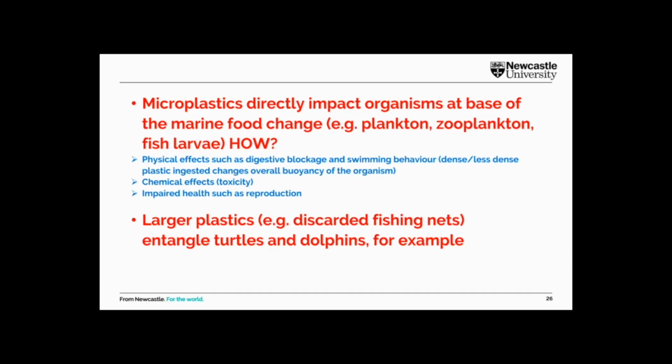Secondly, the amount of plastic it swallows is fairly significant compared to its body mass. So when it swallows relatively buoyant microplastic, it upsets the overall buoyancy of the poor swimming organism, and the thing starts to have real difficulty swimming in the direction it wants to. So that's the physical effects that occur if, say, zooplankton ingest buoyant plastics.